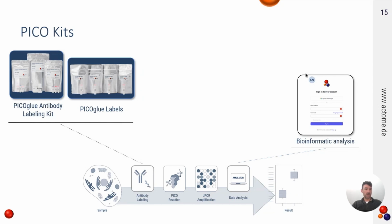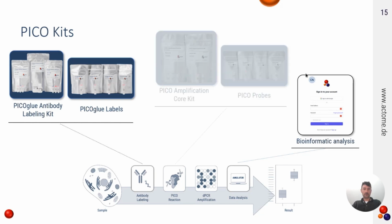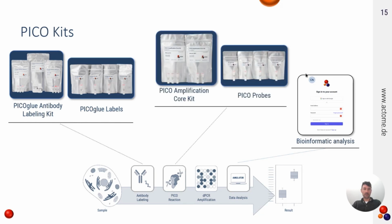First of all, the PICO glue antibody labeling kit, which is compatible with the PICO glue labels. This is a highly efficient method we have developed for labeling our antibodies, which usually yields up to 100% antibody labeling efficiency. And we also offer the PICO amplification core kit and the PICO probes, which are then used for sample preparation and for dPCR amplification, which is then, of course, followed by bioinformatic analysis using our online tool.